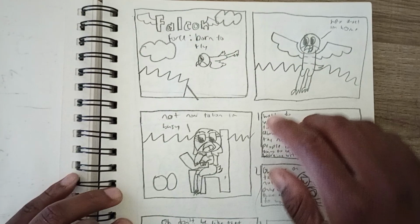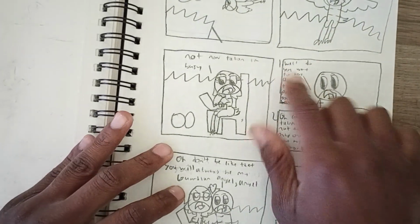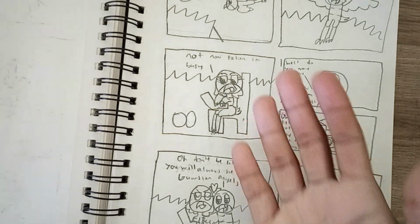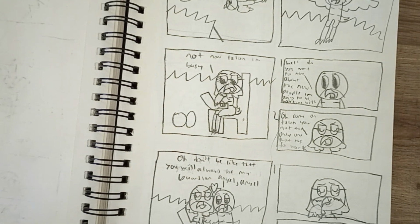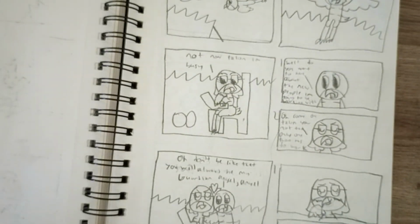Here's Falcon Force 2: Born to Fly. Here's a draft of it. I think I already said this in the last sketchbook tour videos, but I'm gonna say it again. The digital comics that you guys see on my comic read-through videos or on DeviantArt, I originally had as drafts in my sketchbook before I redraw them digitally on my tablet right here. I can show you guys now.